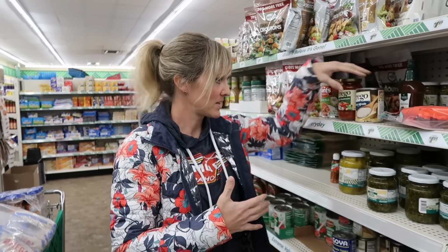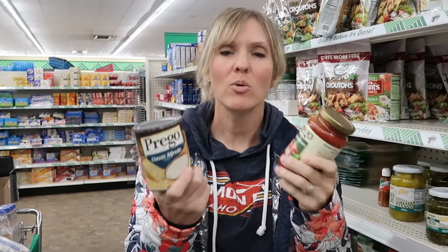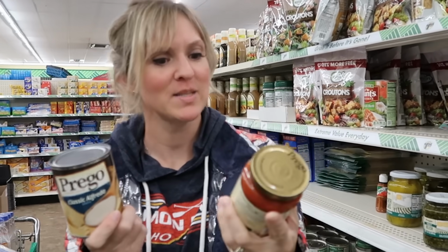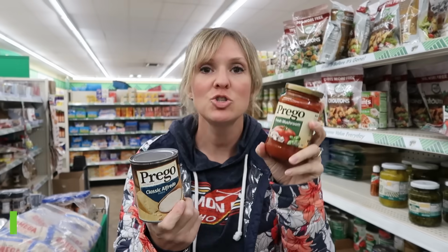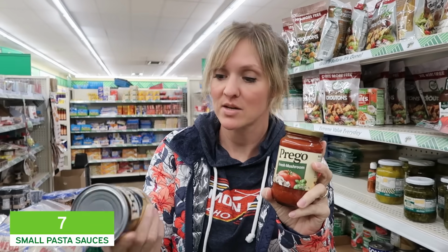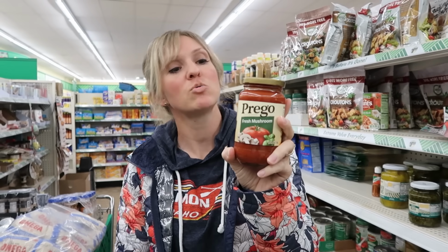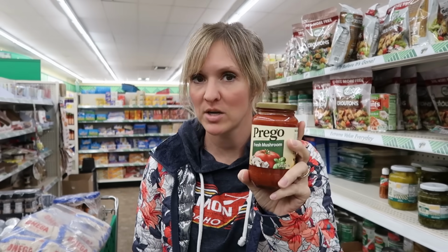Let's talk pasta sauce. So I noticed these two at first, these little Pregos. It's always the size. Does size matter? Yes, it does, especially in spaghetti sauce. Cheeky. This is so tiny. This is half the size of most other pasta sauces. And this little Prego one, look how small. This would not go on an entire pound of pasta. You would need 2 of these. And now we're really blowing the budget.